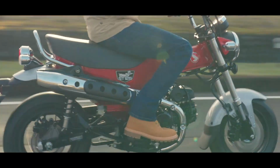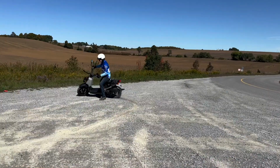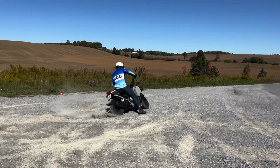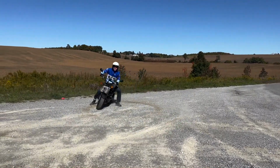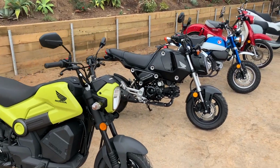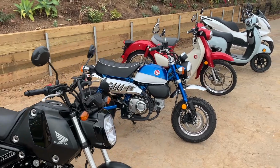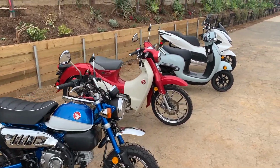I will not be including the Dax or Z125 Pro as I haven't ridden them yet, and will also not include scooters like the Ruckus because they are technically not motorcycles. However, I am very familiar with all the Honda mini-motos on sale in North America and can provide plenty of insight into where they are good and what is good about them.